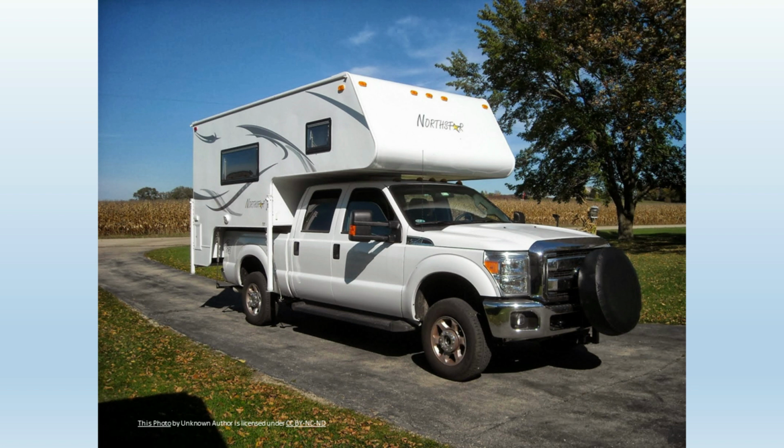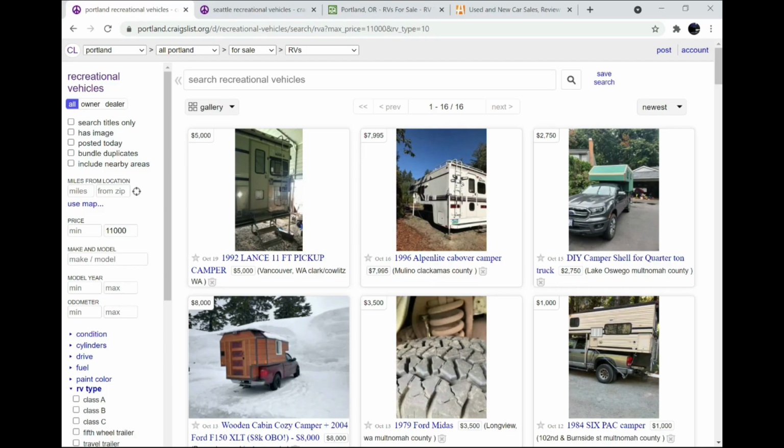Let's check out four-wheel drive truck bed campers. Keep in mind, this option also requires us to factor in the cost of a reliable four-wheel drive truck, and I believe that would set you back at least $5,000. Once you factor that in, I'm seeing options that would keep the total cost below $11,000.